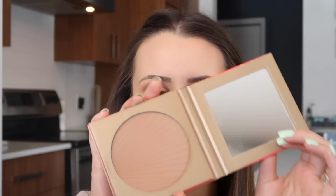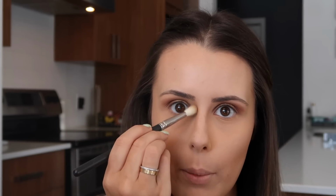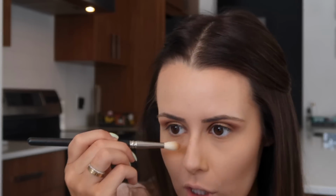Normally I contour last, but I kind of feel like I look a little bit like an alien today, so I'm gonna go ahead and do that first. I'm gonna use the Morphe bronzer. I've been really liking this bronzer. I think the color's really nice and really brown. I've just been swirling my brush in and contouring my nose a little bit differently. So I've been starting up here, almost going up from the bridge of my nose to my eyebrow like this, adding some shadow to my face and just following my natural shadows.